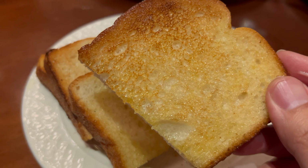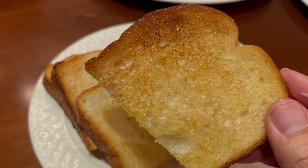All right, everyone, now the last bite I'm trying from this breakfast round is gonna be the toast that came with the country fried steak. I got their white toast today, and this looks nice and buttered. Let's give it a taste.